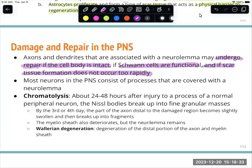So let's look at what happens. We have chromatolysis. You will see this word again. Lysis means to break down. You will see this in Anatomy 2 a lot, but seeing it now, knowing lysis means to break down, it'll help.